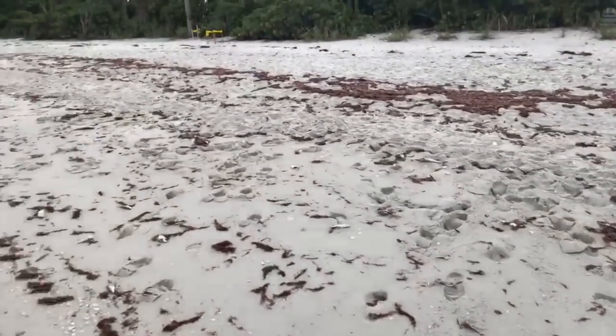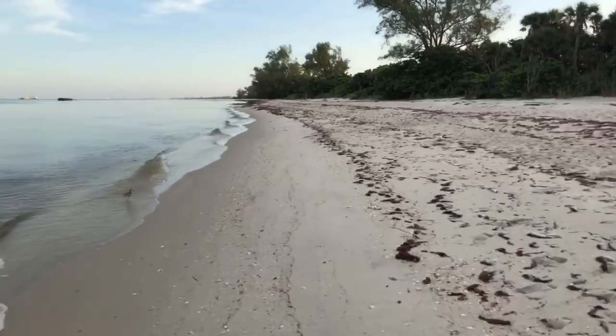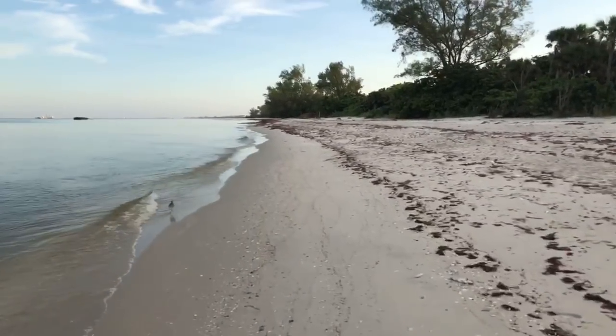So sad seeing all these poor dead fish. I haven't seen any more crabs. All the crabs were down towards the south end.